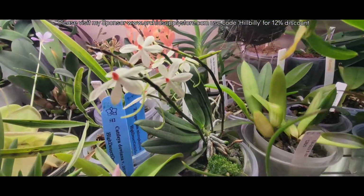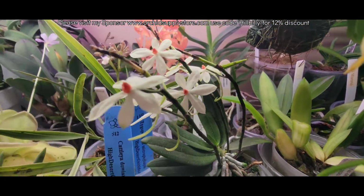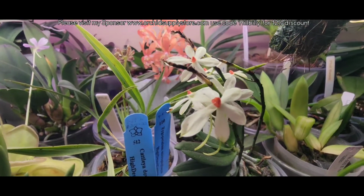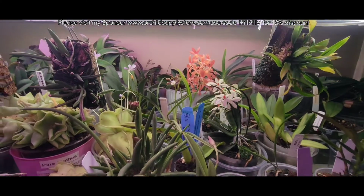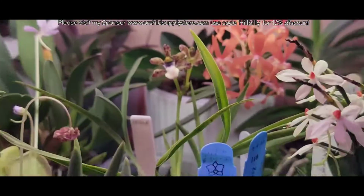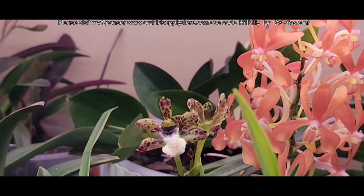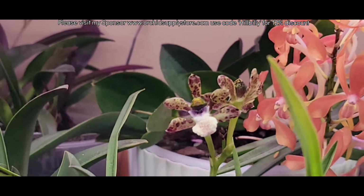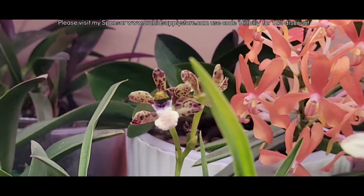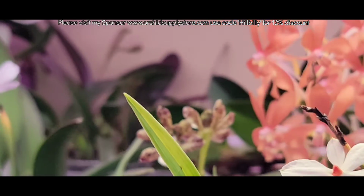The blooms are all open on the Rhodosticta. Very nice. Both blooms are open on the Zygo Microphyllum, but of course the other one's facing the other direction. Why wouldn't it? So yeah, I got one way and one the other way.